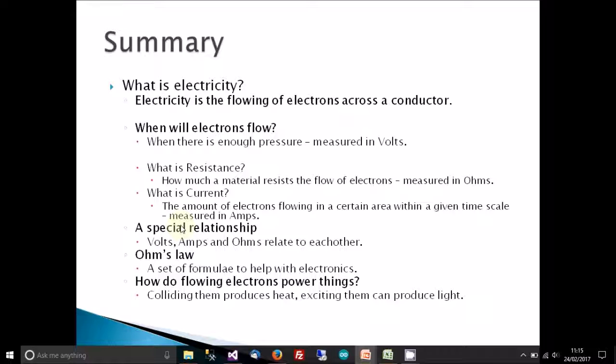What is resistance? Resistance is how much a material resists the flow of electrons, and that's measured in ohms. If you remember the little diagram, if the nucleus of an atom holds its electrons very close to itself, it has a strong grip on them, then those electrons are not susceptible to being moved or pushed out of the nucleus's control, if you like, into another atom. In that case, electricity is not able to flow because there will be too much resistance. In other words, the material doesn't have good conductivity, and too much resistance hinders the flow of electricity.